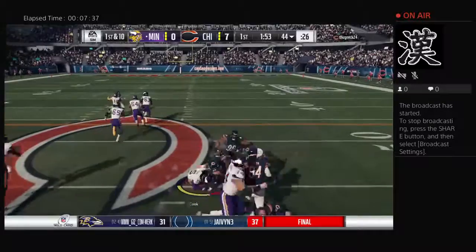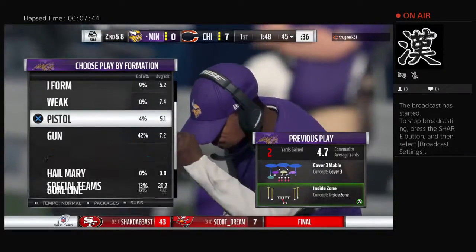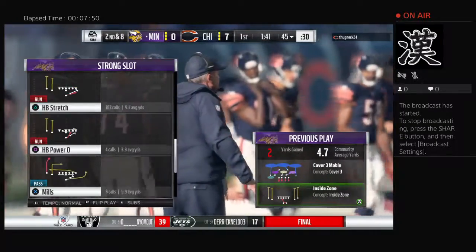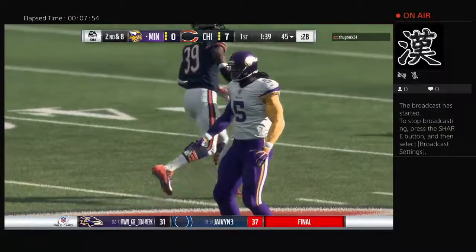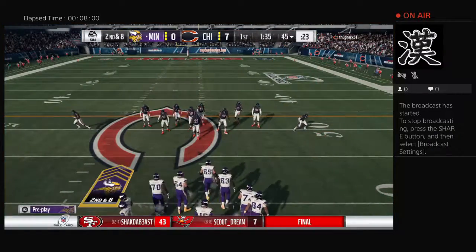Now the first carry for Dalvin Cook. Give him a couple on the carry there. 2nd and 8. Well, that call makes sense because they've been throwing it well on this drive, and once again they show passing formation, showing the shotgun. Then they ran out of it. That's a nice play by them defensively, though, to hold it to a short gain. 8 yards to go here on 2nd down.